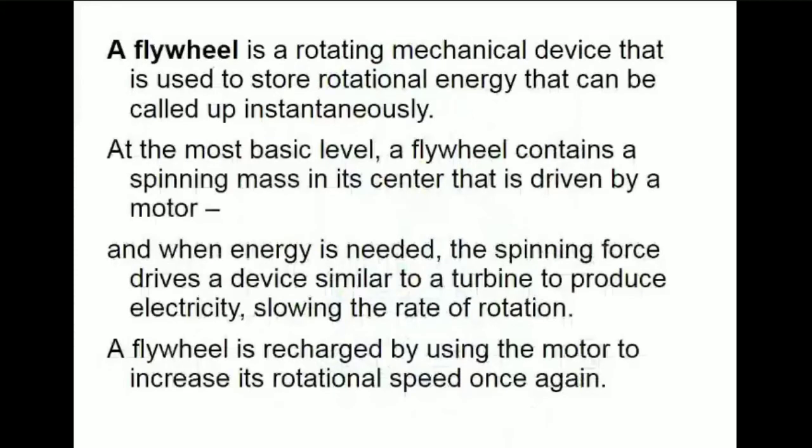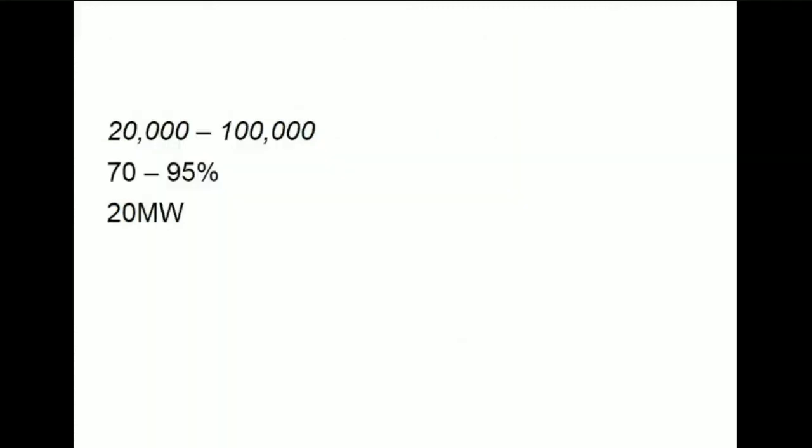A flywheel is a rotating mechanical device that is used to store rotational energy that can be called up instantaneously. At the most basic level, a flywheel contains a spinning mass in its center that is driven by a motor. When energy is needed, the spinning force drives a device similar to a turbine to produce electricity, slowing the rate of rotation. A flywheel is recharged by using the motor to increase its rotational speed once again. The life is around 20,000 to 100,000 cycles, with 70 to 95% efficiency, and the maximum power rating can be up to 20 megawatts.